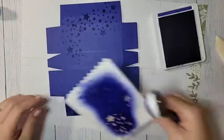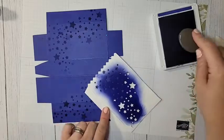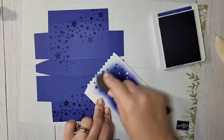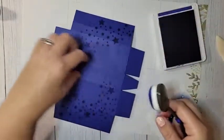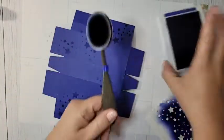So I'm overlapping a few. I'm going to add a few right here. Okay, I think that's good. This is the bottom down here, so we don't need to worry about that. So this is going to be like the front and the back.